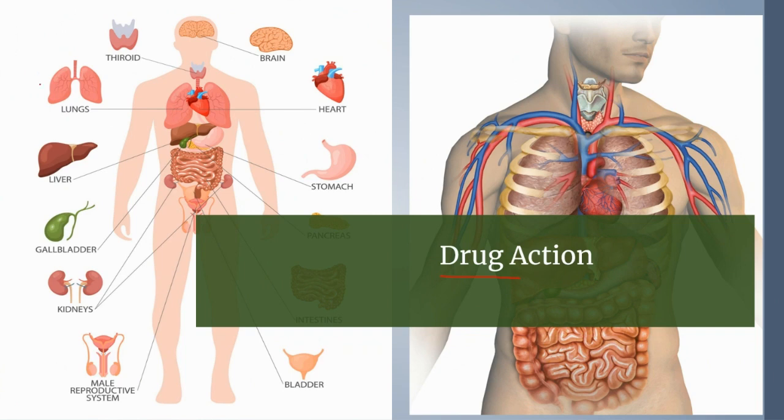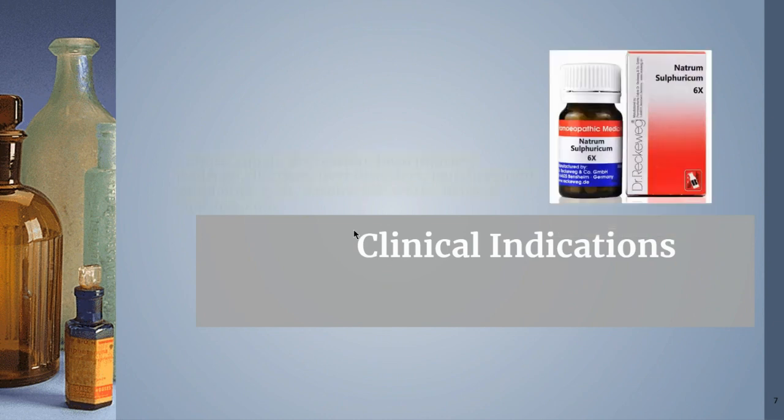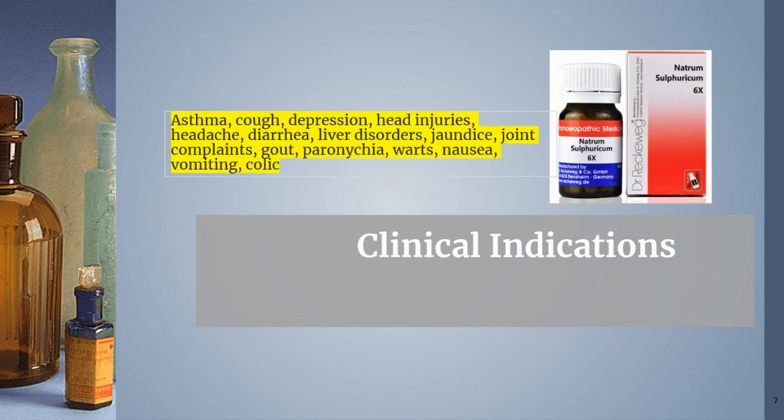Now next, we'll talk about the clinical indications of Natrum Sulph. This medicine can be used for asthma, cough, depression, head injuries, headache, diarrhea, liver disorders, jaundice, joint complaints, gout, paronychia, warts, nausea, vomiting, and colic. Now, in order to make it understandable, I will explain each and every clinical indication so that you can understand them very well.